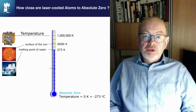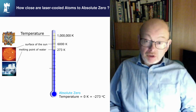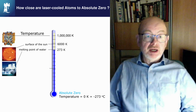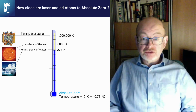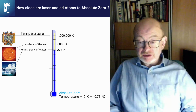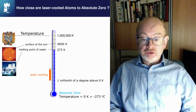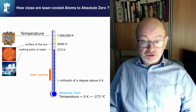So just thinking a bit about how cold these laser and magnetic field cooled atoms are in terms of how close they are to absolute zero. So I've put a thermometer on the screen here. You can see right at the top of the temperature scale, around 1,000,000 Kelvin. That's the temperature inside a tokamak fusion reactor. Solar temperatures, the surface of the sun's around 6,000 Kelvin. Of course, the melting point of water is 273 Kelvin. And laser cooling will slow atoms sufficiently to make the temperature of a gas of those atoms just around a millionth of a degree or so above absolute zero at minus 273 degrees Celsius.